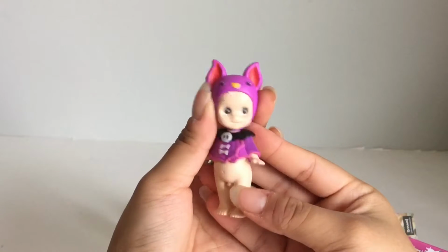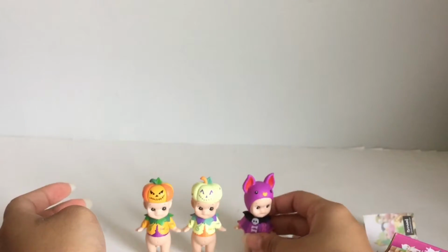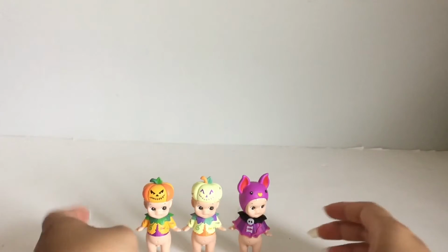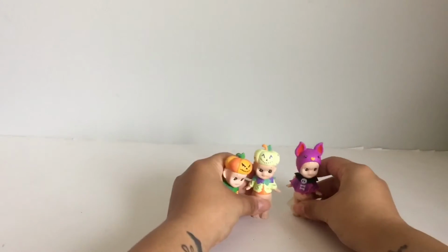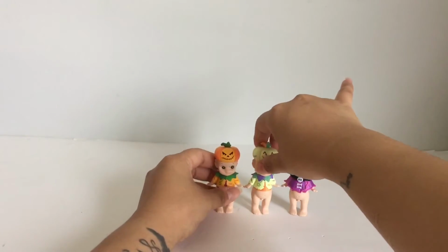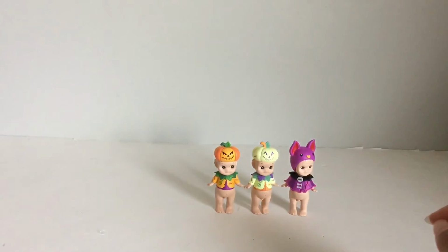I am in love with these. Oh my gosh, I love these so much. These are so cool. They're so adorable. So these are the little Sonny Angels we got today in this video. Please give this video a thumbs up if you love Sonny Angels like I do. I'm definitely going to go out and buy some more of these.